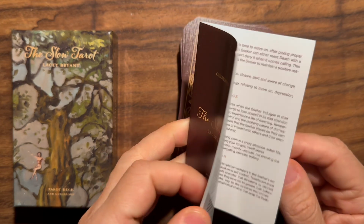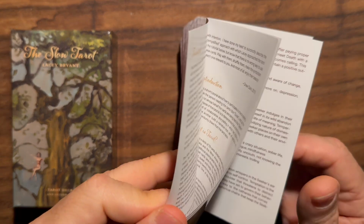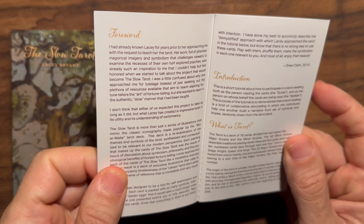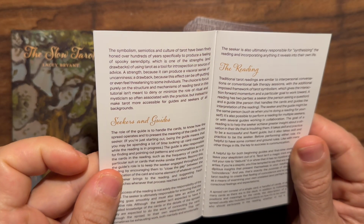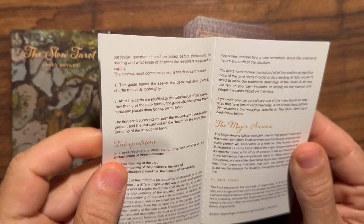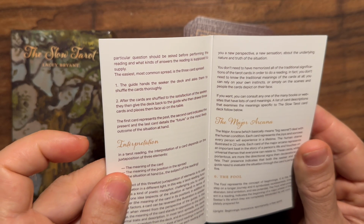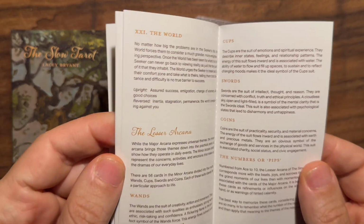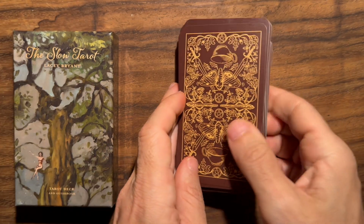It is very, very small. It doesn't give a lot of information. It is RWS inspired. It gives you an introduction and a foreword. What is tarot? And the reading, and seekers and guides, and it goes into the interpretation and then right away into the major arcana and minor arcana. So that's pretty much it for that little booklet. Nothing really to it. And these are the cards.